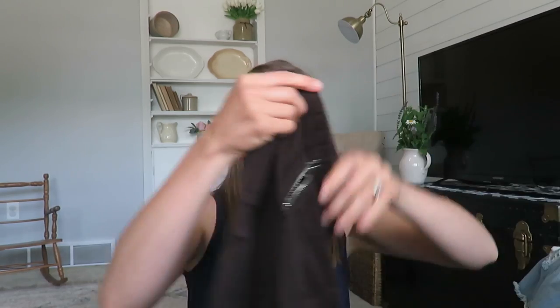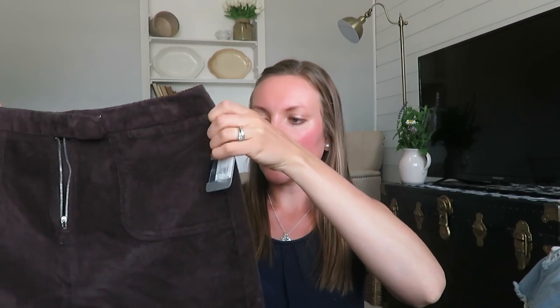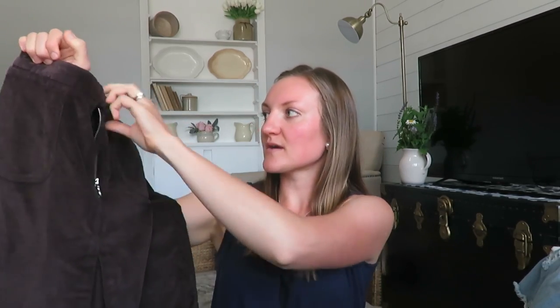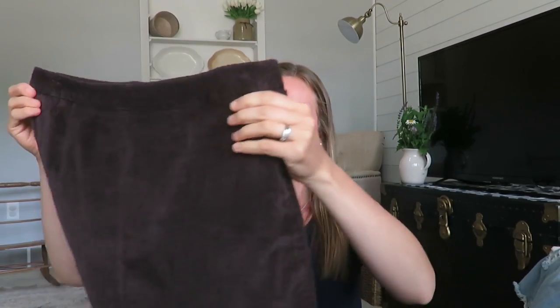All right, some clothing pieces I found. This skirt will not fit me. It is to resell, but it's the Mossimo brand. It's a brown corduroy. It's got a pocket there, a little slit in the front, a zipper and a little hook there. No pockets in the back, but it would be about knee length, and I thought that would probably sell pretty well.